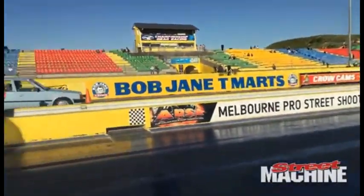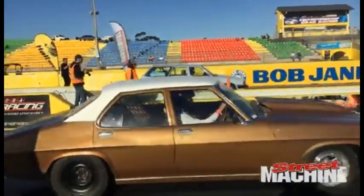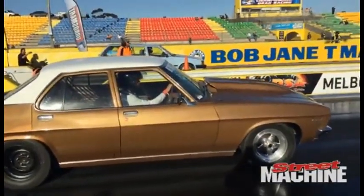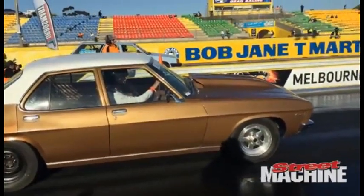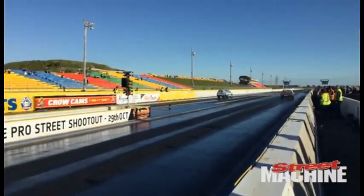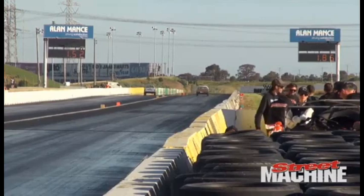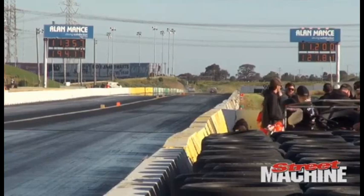50 Shades of Brown come down from Canberra, as did this car. Max Edwards. Showed you some shrapnel before that came out of his engine on Monday. They replaced the engine, which put them technically out of competition, but we're letting them run. Versus 11.